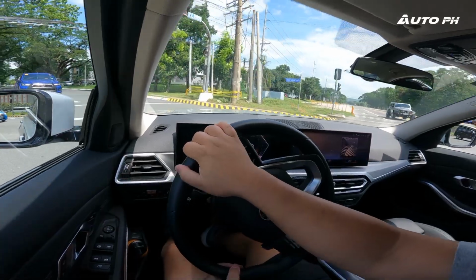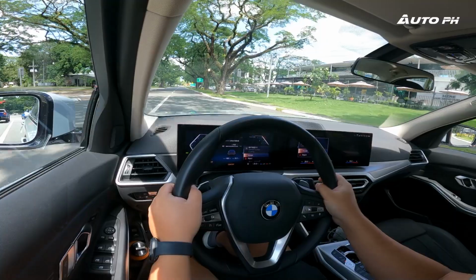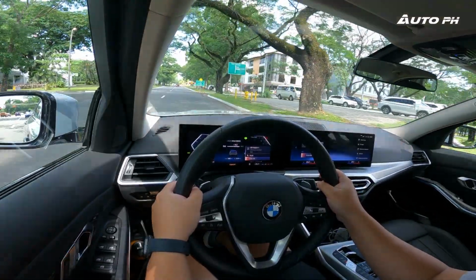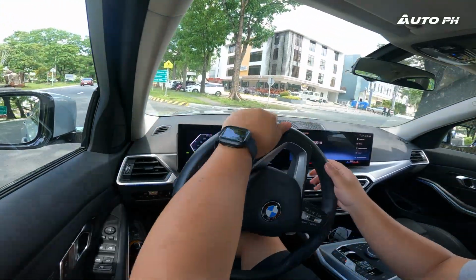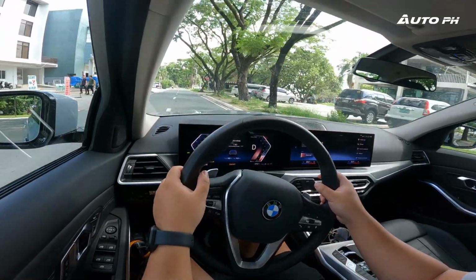But once you do put it on sport mode, which we'll do right now, it does tighten up a bit to give us a little bit more feedback, to feel a little bit more connected with the road. But even if we don't use that, it still feels like how a BMW should. It handles great. It's very stable. It's very planted. It's something that you would really love to drive.